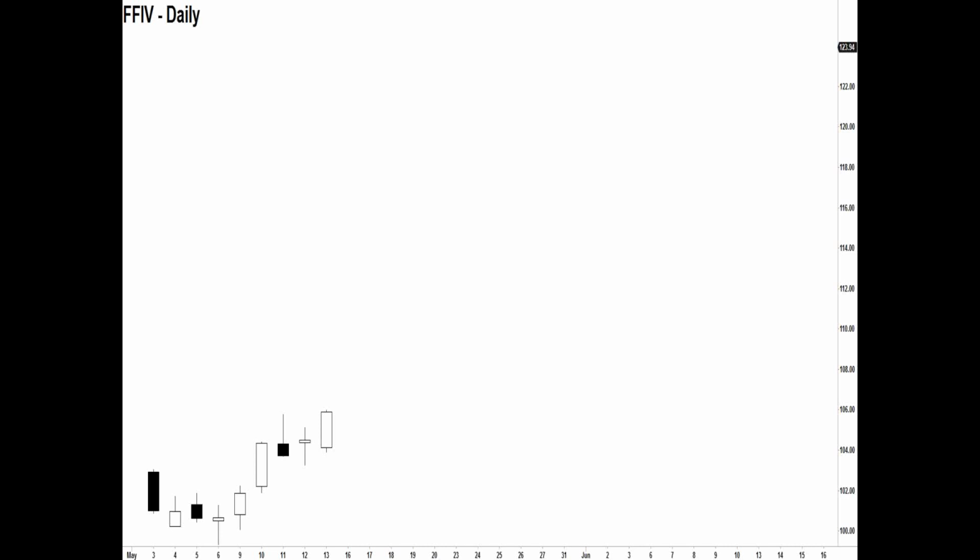So as we look here in FFIV, we see here that we're kind of going sideways to higher, and then we're met with a bull-bull pattern. Okay. Now someone could say, well, that's very positive. That Steve said, I went to his webinar, and he says that's really good, but I saw a couple of losers, and I'm not sure I want to take that.